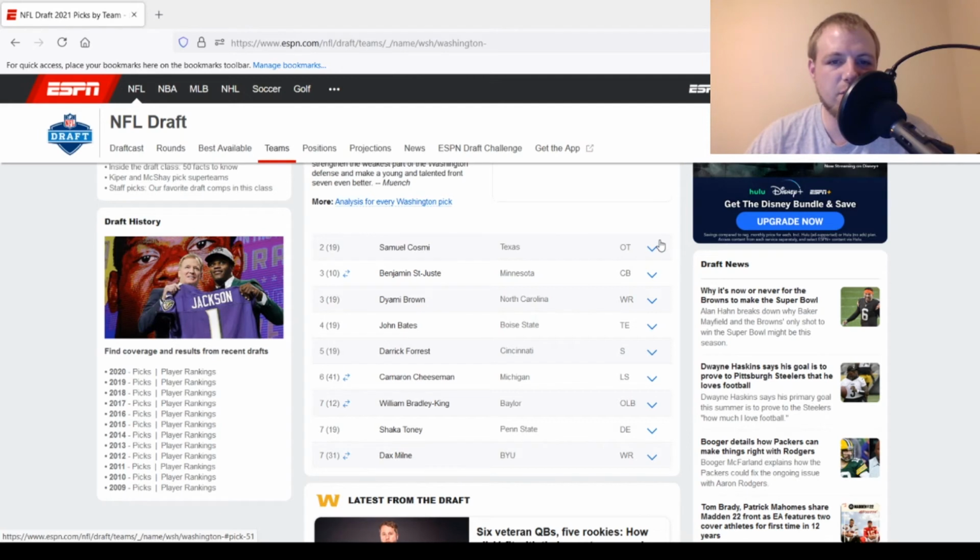In the 3rd round, they went with Benjamin St. Juste out of Minnesota, formerly of Michigan, ended up transferring from there over to Minnesota. Big physical corner, can kind of run with guys too as well for a bigger corner. There is some talk maybe he moves to safety as well. I think it's a very good pick overall. I did give that a B.